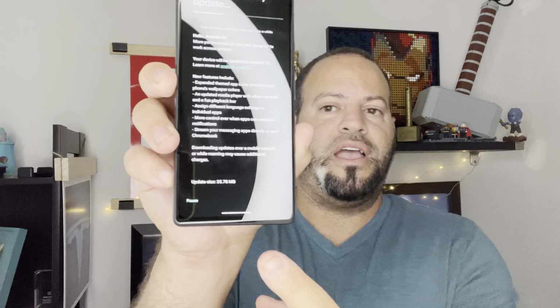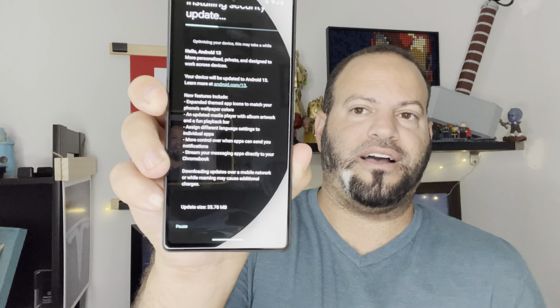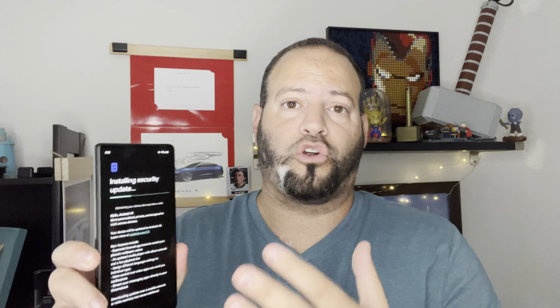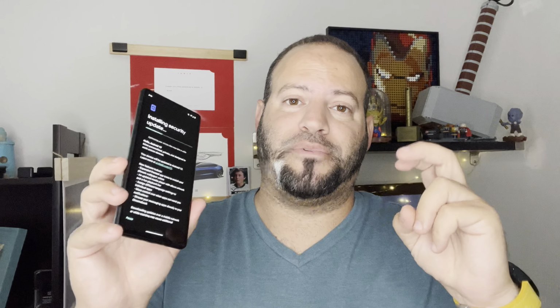Aside from that, if you were running the beta like we were, I'm not sure if you guys can see that, but the upgrade file is not that massive. It's only a little over 35 megabytes, so it should be a quick update. You guys see it. We're going through it right now. We also know how the optimizing level takes. It's not the fastest progress bar, but we're in the process of it. We're about 33% done.